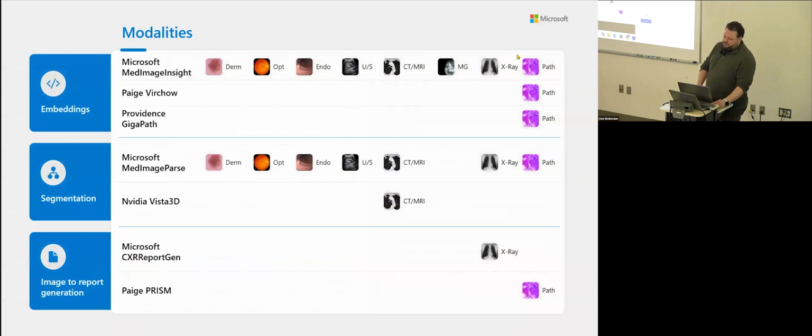This is roughly the suite of models that we're looking at. We have essentially three sections: the embeddings, which include Microsoft MetaImage Insight, Page, Virchow, Province, GigaPath. If you're not familiar with embedding models, they take input and produce a vector string that's a consistent length, so you can use it in various other tools. We also have segmentation. The two offerings here are the MetaImage Parse and NVIDIA's Vista 3D. And then we do also have image-to-text foundation models, which include the Microsoft CXR Report Gen and Page Prism.